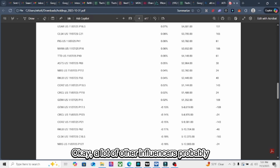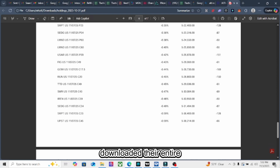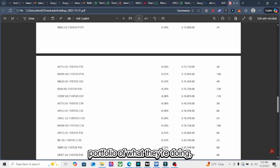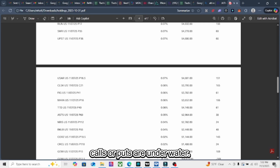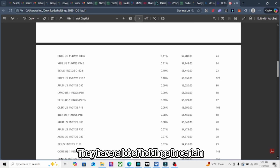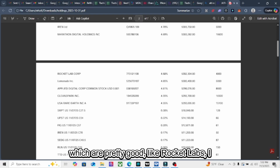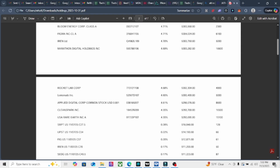Okay, a lot of other influencers probably wouldn't look this deep. I downloaded their entire portfolio of what they're doing, and a lot of these calls or puts are underwater. They have a lot of holdings in certain aspects of the market, which are pretty good, like Rocket Labs, I think is going to be okay.